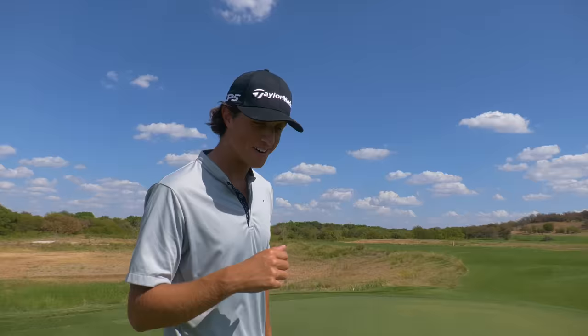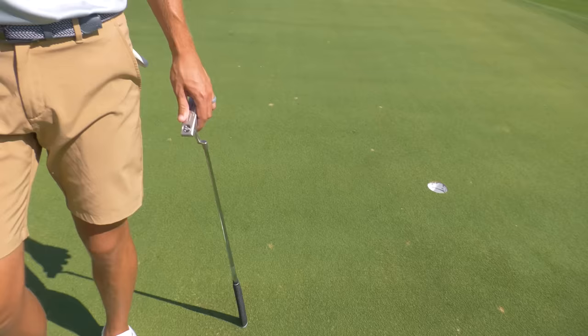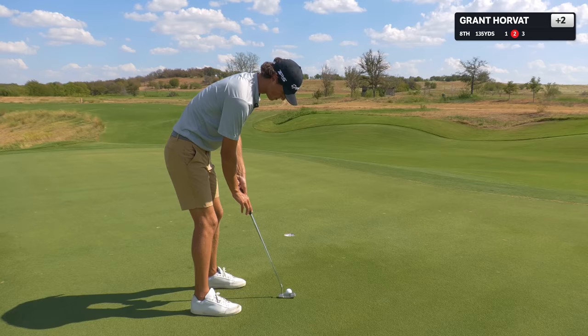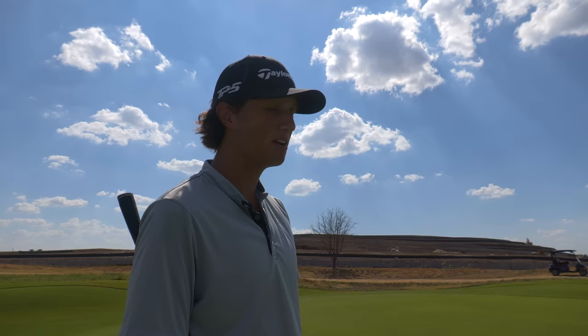We almost hit the first hole in one on the channel. This is where my ball landed. Jumped up here and ended right here, so that would have been really cool. Not much here, Derek. It's a way to bounce back. We're one over on the round now. Final hole, ninth hole, after an easy stress-free birdie there. It's not a bad round of golf.